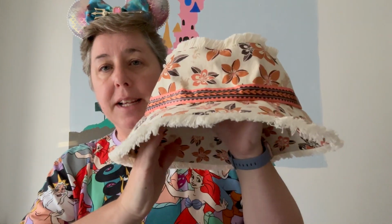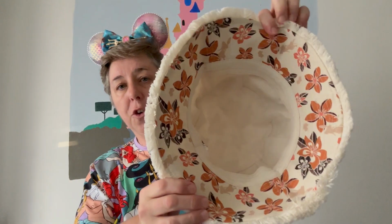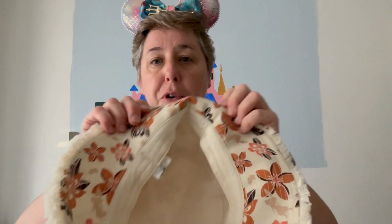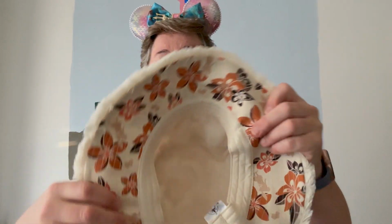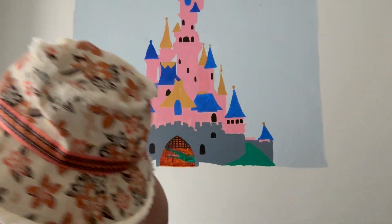This one isn't ears, but it's a hat, a bucket hat, a sun hat, and it is of course a Moana hat. Now you may or may not know that they are building a Moana sort of area at Epcot in Walt Disney World, and I thought it would be fun to wear this sun hat there when I go and visit the new Moana land. And inside it's just got a nice cotton lining, it's got a nice brim to protect you from the sun, and again this was from Shop Disney UK, and I thought it would be a really cool sun hat to wear. Let me try it on for you, let's see.